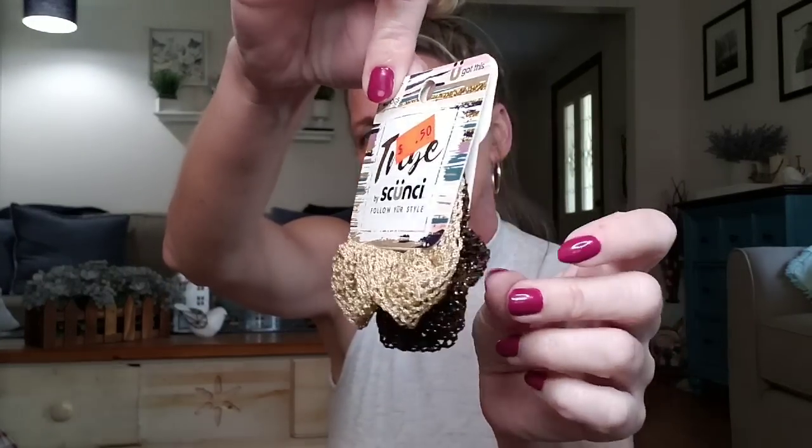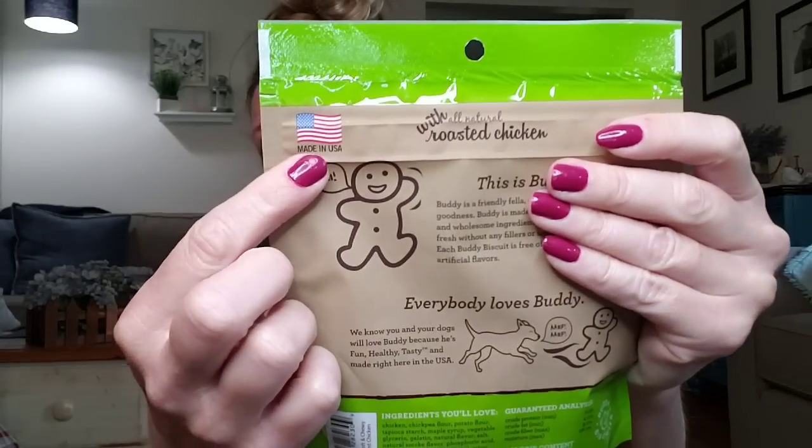Scrunchies from Scrunchie. You get two of them for 50 cents. Oh, another thing. These are the dog treats I was talking to you about. These are the grain-free buddy biscuits. These are $2, but these are like $5 at Target. And these are made in the USA. There is the stamp right there.